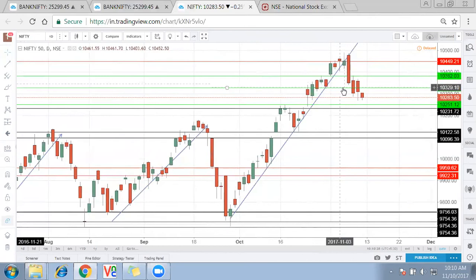But something which is important to realize over here is after a fall which we had seen of around 100 points from these higher levels of 10,450, after the fall, we are basically seeing a reverse fall as well, or a follow-up fall as well. The important point where you need to understand is 10,387, right?